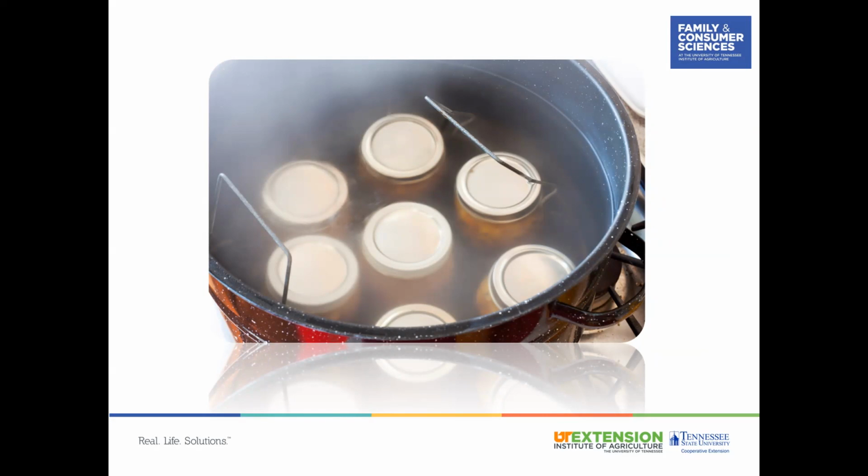If your water ever stops boiling at any time, turn the heat on to its highest setting, bring it back to a vigorous boil, and you'll want to begin timing the process over from the beginning. When the jars have processed for the recommended time, turn off the heat and remove the canner lid. Wait 5 minutes before removing the jars.